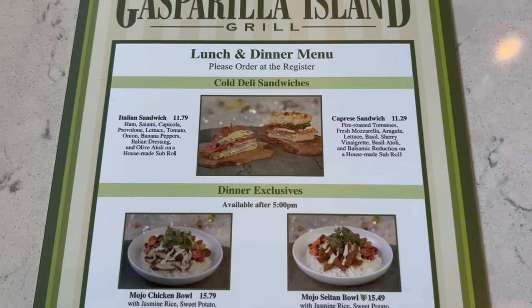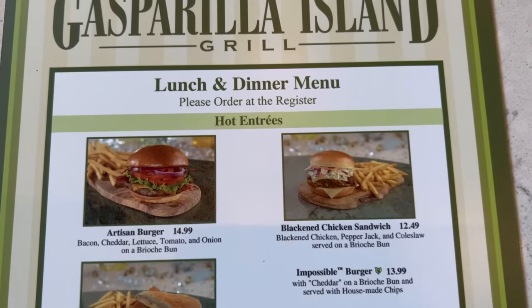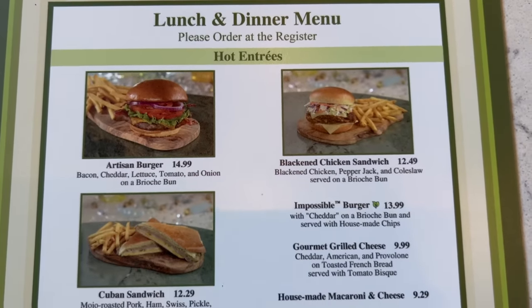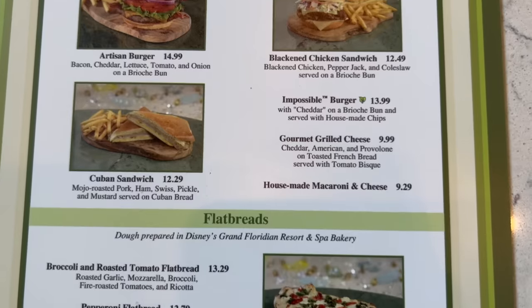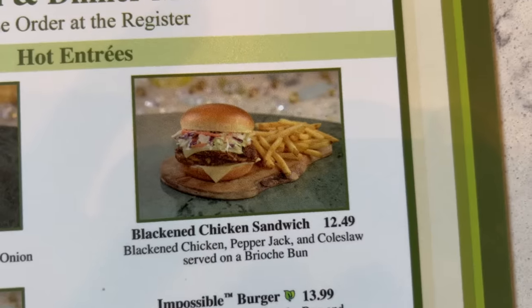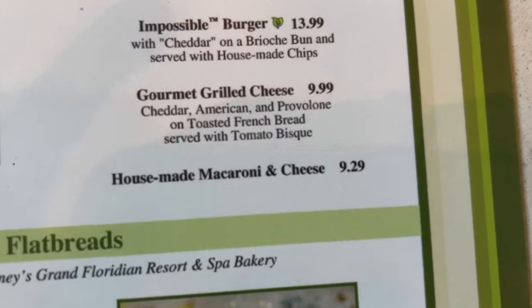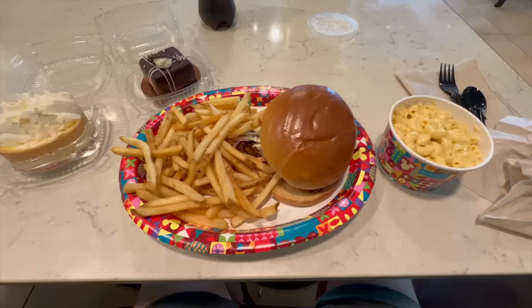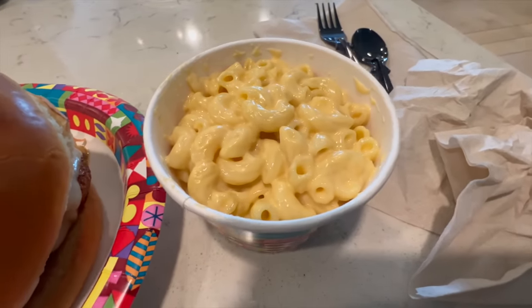This is the full menu. As you can see, they have sandwiches, bowls, an artisan burger, a Cuban sandwich. As you guys know, I am half Cuban, so that is half of me right there. They also had some mac and cheese, an impossible burger, a grilled cheese, some flatbreads, but I chose the blackened chicken sandwich because I like flavor, and that sounds flavorful, does it not? I also got the house-made mac and cheese because as a Giada De Laurentiis stan, if I see pasta, I eat it.